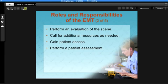Patient assessment is done on every patient you see, whether it's going from the nursing home to the doctor, hospital back to the house, or a car wreck, a chest pain, a stroke victim. Whatever it is, you need to perform a patient assessment on every one.